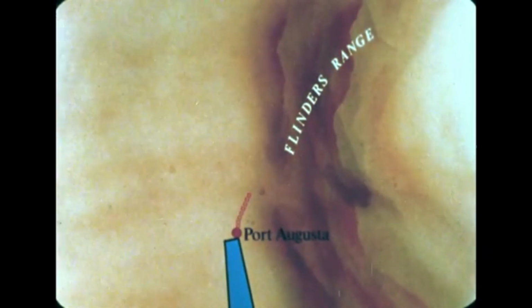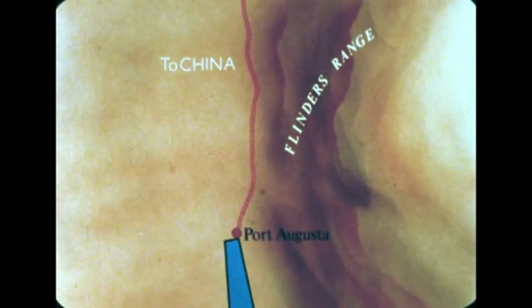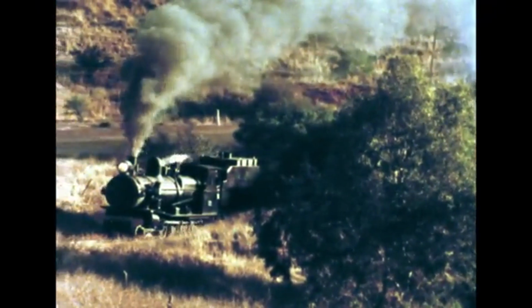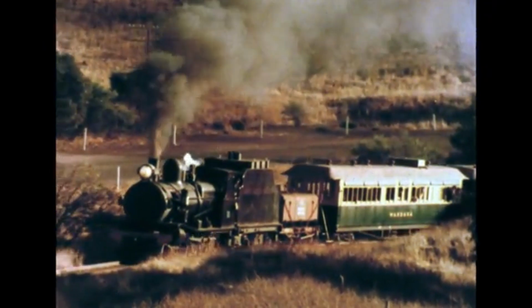In fact, the original draft for a transcontinental railway wasn't even east to west. It was south to north. It was to connect South Australia with Asia and the rest of the world. Though this first manifesto on wheels was such an extraordinary tangle of compromises, such a confusion of grand ideals and local expediency, that it's difficult to follow where it thought it was going from one mile to the next.